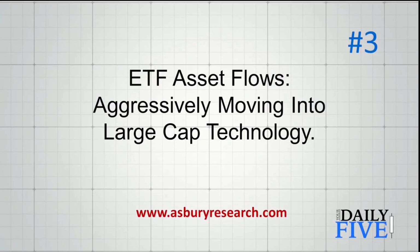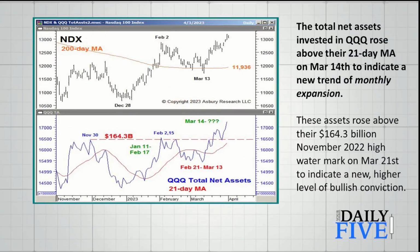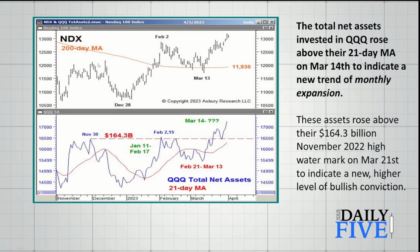Number 3, ETF asset flows, aggressively moving into large cap technology. And for that, we've got a chart of the Nasdaq 100 here, NDX, since November of last year with its 200-day moving average up top. And the chart on the bottom is the total net assets invested in the Qs on a day-to-day basis during that same period. So some very interesting stuff has happened here.